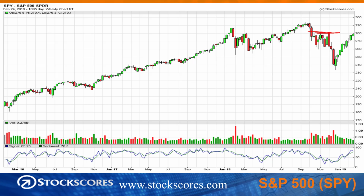And that resistance was hit twice. We hit it once, we hit it twice, we fell sharply away, now we've come back to it. And typically, when markets rally into resistance, they usually get stuck. And so although there is no sign of a breakdown on that shorter term chart, there is a good reason that we will see a breakdown soon, simply because we are rallying into that resistance.